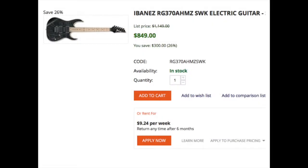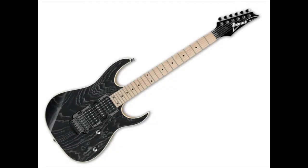Now for all you metal guys, this is kind of cool. I like this guitar. It's an Ibanez RG370. It's got it all. It's got the pointy Strat thing going on. It's got the 2 humbuckers and the single coil in the middle. And it's got the big ass Floyd Rose. It's fantastic. And that also is $849.